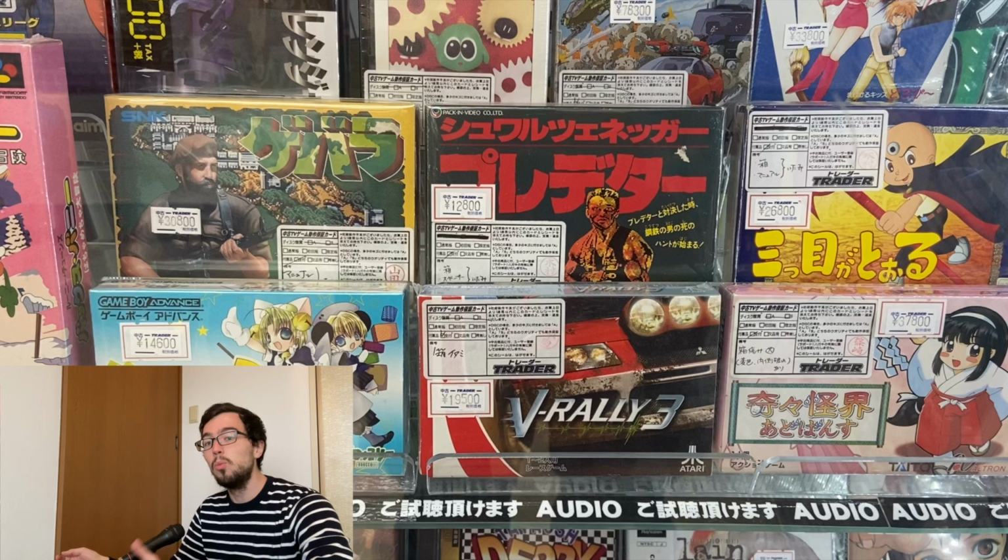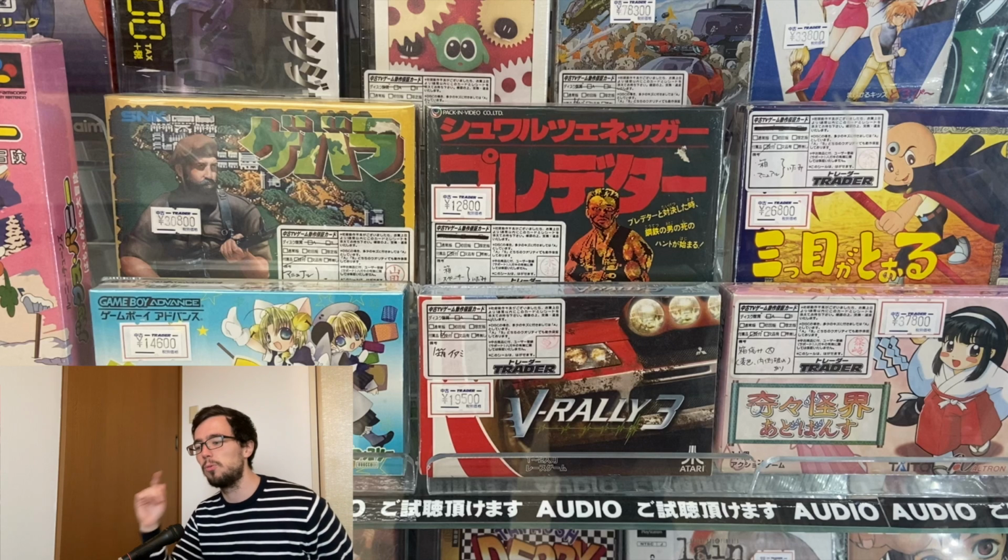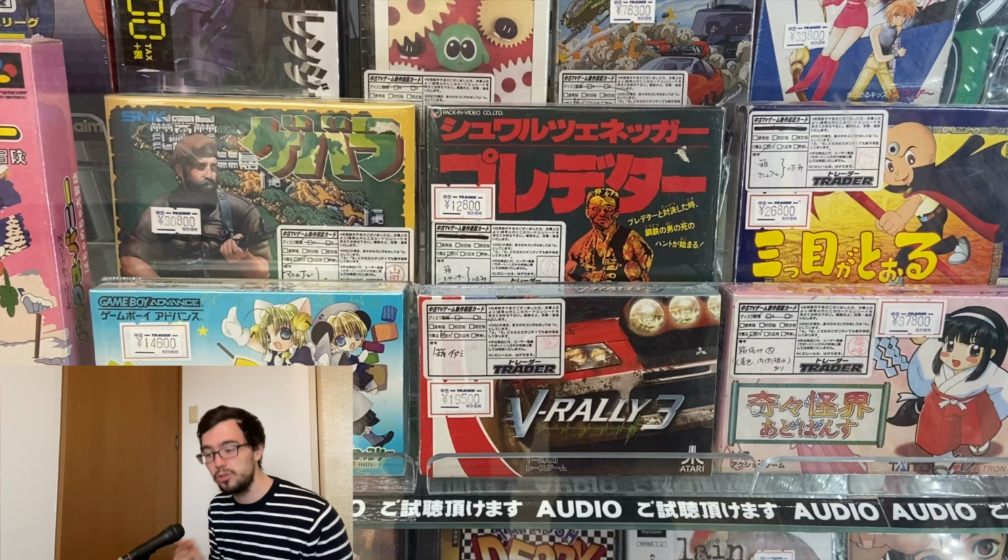Moving down, we get to more Game Boy Advance games. Again, Game Boy Advance games are really peaking right now. We've got Deji Communication 2, going for $150 complete in box. Couldn't tell you what that's about. Then on the right, we've got V Rally 3 going for almost $200.